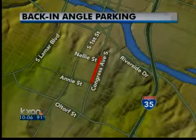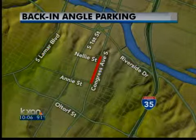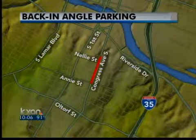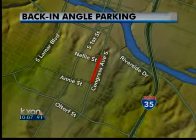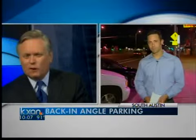The stretch from Riverside Drive to Oldtorf recently got some new pavement. Crews have already begun restriping the road, but starting late tonight, they'll be restriping the parking spaces and turning many of them into back-in angle parking. KXAN's Jared Wise is live to explain why it doesn't seem to be going over very well with some drivers out there. Well, hi there, Robert.